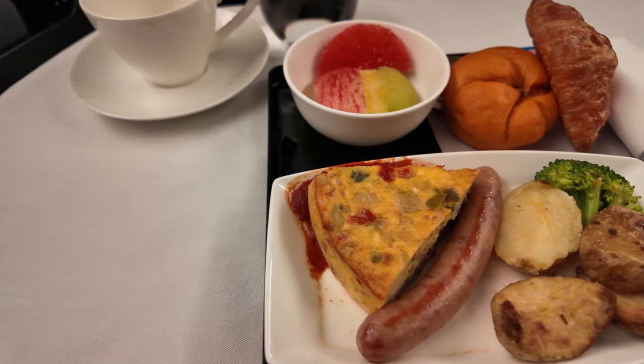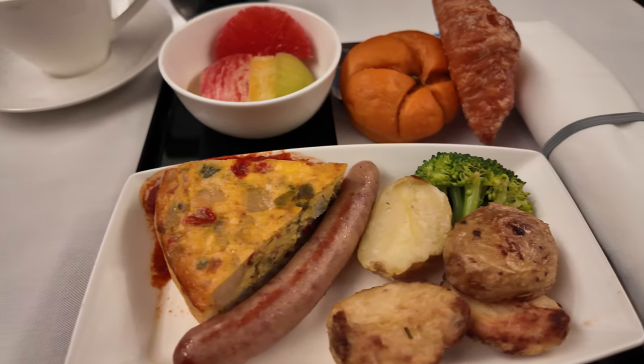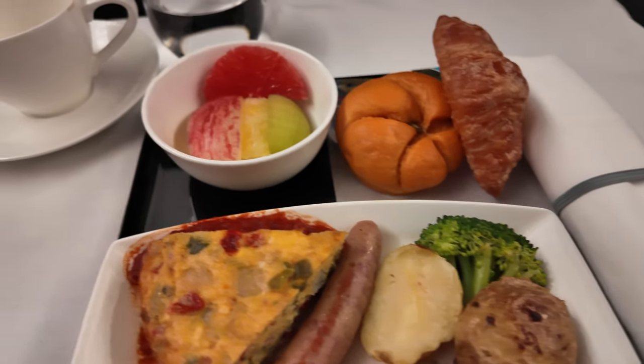I opted for the frittata with tomato sauce. It was fine, the frittata was soft, and the sauce added some flavor, but overall, it was pretty standard. After such an exciting main course, the breakfast felt like a bit of a letdown.